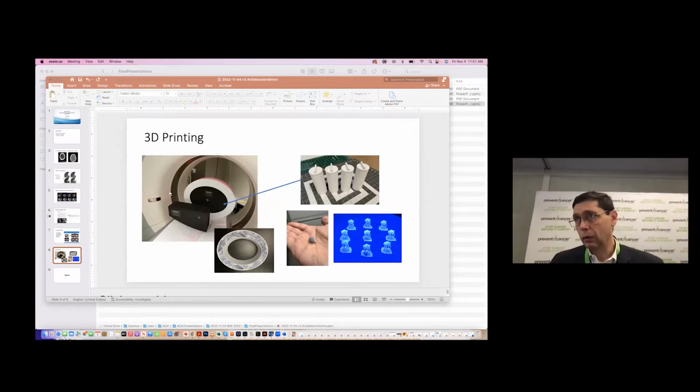And now we're using a lot more 3D printing. You all may have seen a LinkedIn post by the Prevent Cancer Foundation showing a bunch of 3D printed nodules that we've been preparing. You can see one here. This is actually from David Yankelevitz, and you can see it's about 8 or 9 millimeters in diameter. We're packing these into canisters and we're pushing them out into phantoms around the world.